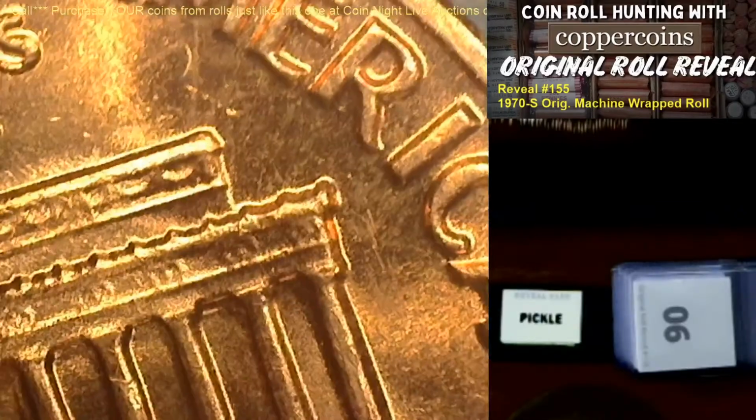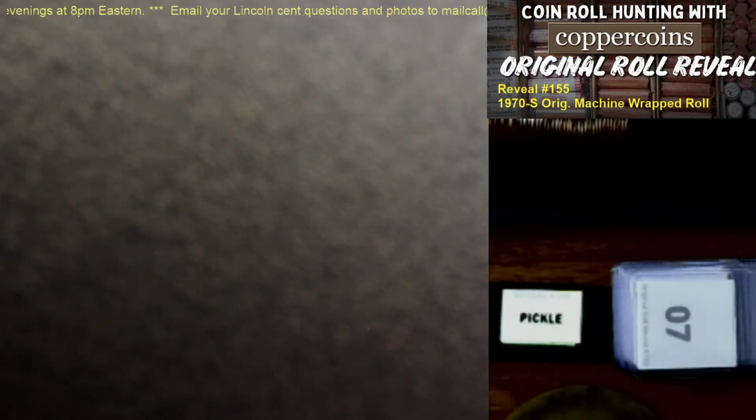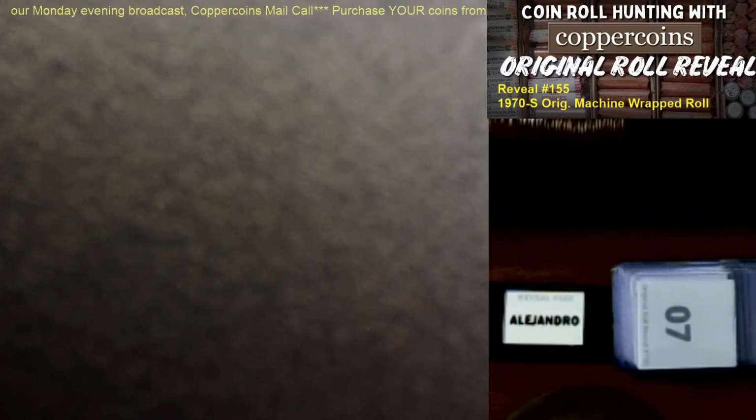Most of the time, there's only 2 spots that you're going to pick up a double die reverse on a 1970S, and that's going to be on the initials and on the base of the memorial right next to the initials. Not yet seen a double die that covers any other part of the reverse on a 1970S business strike Lincoln Cent. Now there are a couple of double dies on the proofs. One of them affects the initials and the other affects the NT of cent. It's actually quite nice.